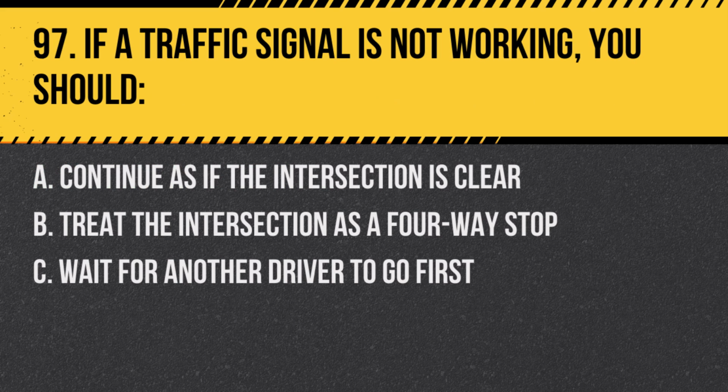Question 97. If a traffic signal is not working, you should: A. Continue as if the intersection is clear. B. Treat the intersection as a four-way stop. C. Wait for another driver to go first. Answer: B. Treat the intersection as a four-way stop. This rule helps prevent accidents when traffic signals are out.